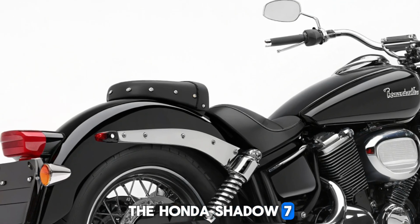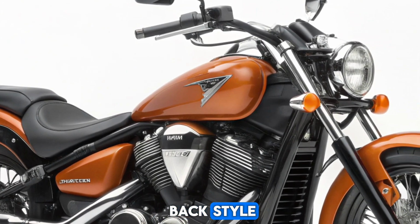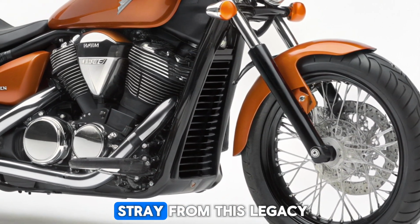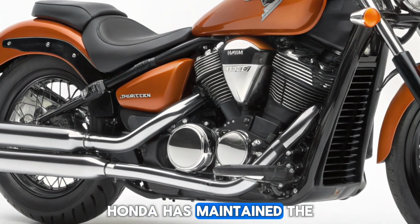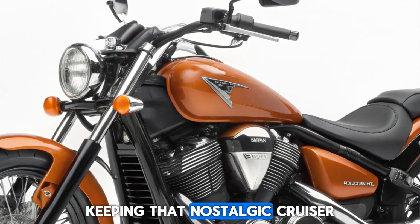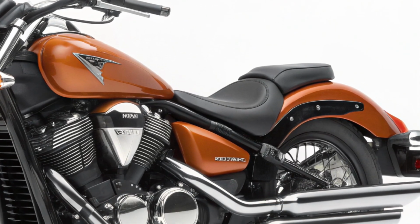The legacy continues. The Honda Shadow 750 has long held its place in cruiser history, admired for its laid-back style, bulletproof reliability, and accessible performance. The 2025 version doesn't stray from this legacy, instead, it refines it. Honda has maintained the Shadow's iconic low-slung stance, teardrop tank, and chrome-rich details, keeping that nostalgic cruiser appeal alive while introducing thoughtful upgrades for the modern rider.